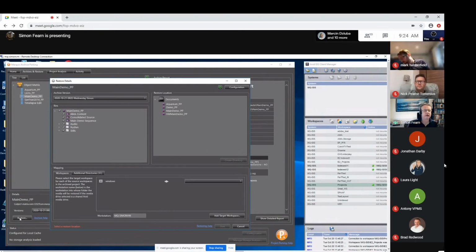Now, in this case, I'm going from a different style of system. The source system was actually a standalone Avid. This one is a shared storage Avid. So I can actually remap the media locations to bring the media into the correct workspaces that I'm going to be using in my Avid system.